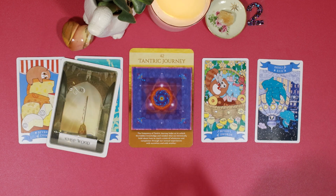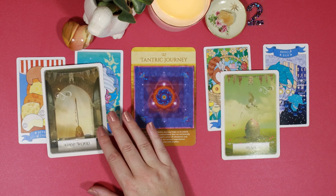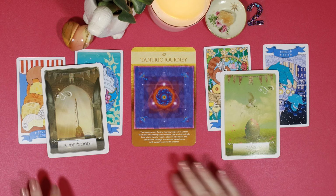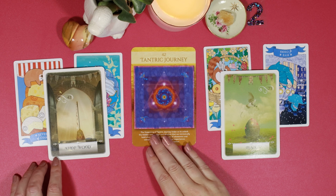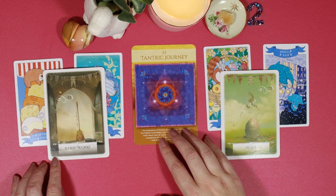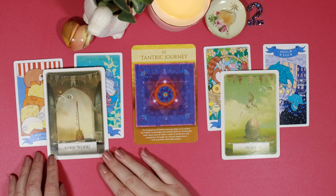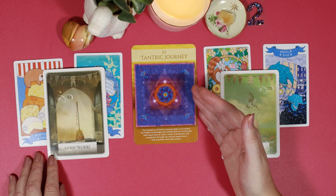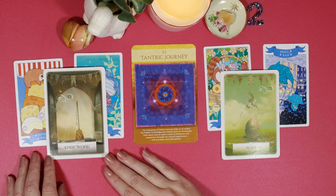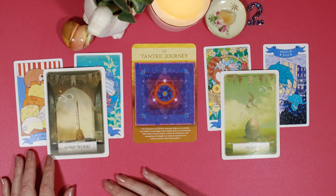Group number 2. Okay. Peace is good. And Chop Wood is really interesting too, because I feel like you putting yourself first helps you reach more enlightenment. And that's what tantric is about as well, reaching spiritual enlightenment through your physical self, through physical pleasure, through your physical being. Chop wood and carry water, that's what this card is about. It's about leveling up your spiritual self, becoming more spiritual, but through doing very physical things. So, very interesting with our tantric journey here.